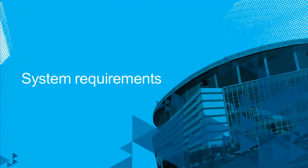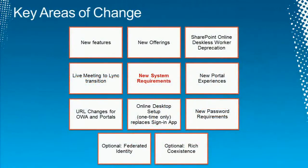So the big thing with Office 365 is the system requirements. And I'm guessing that some of you have already heard of this. Let me just run through, from an overall broad perspective, some of the changes. So obviously, there are new features, new offerings. I talked about the SharePoint-only deskless worker SKU. Live Meeting to Lync and Office Communicator to Lync, that's going to be one big change.